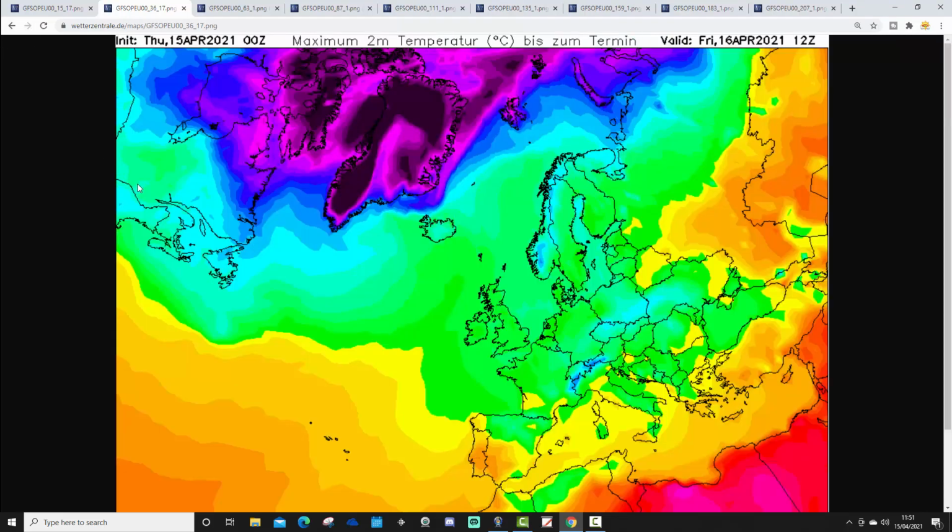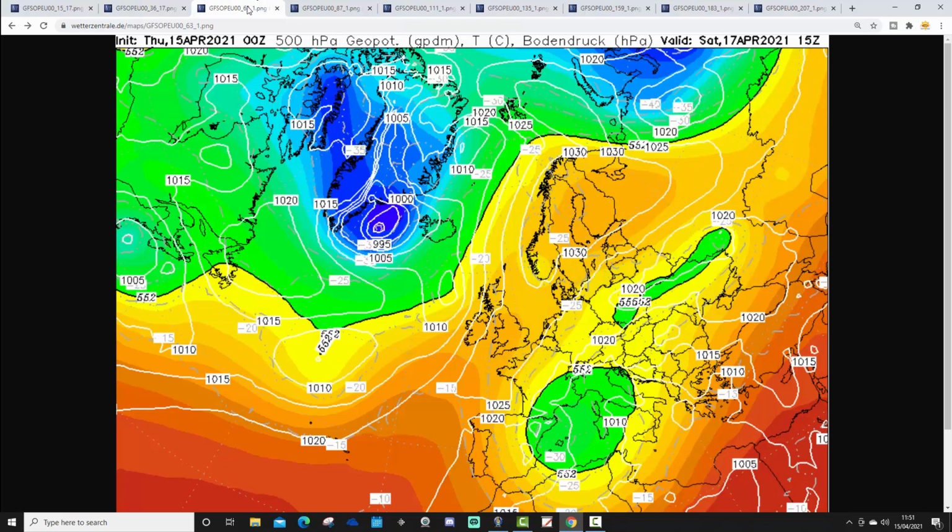Temperatures tomorrow, again, are quite a cool scene across most parts of Europe. The highest air temperatures are in the eastern and western parts of the Mediterranean, but overall, those temperatures are pegged back below where you would expect them to be in the middle of April.